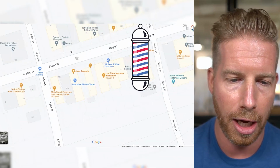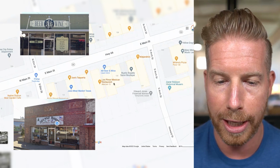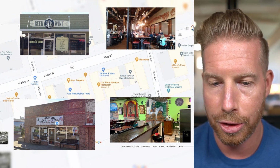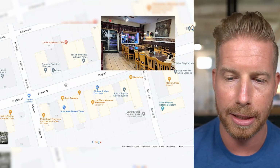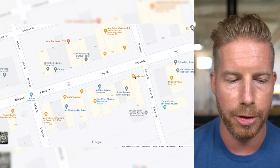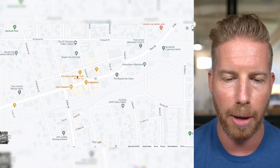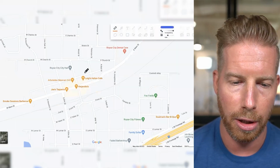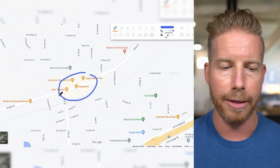You got a barber shop, you got pediatric therapeutics, you got the Taqueria, you got AB Beer and Wine, Los Pinos Mexican, Alejandro's, a lot of good Mexican restaurants over in this area, Milano's Pizza. So you've got quite a bit happening over here. You got a little historical museum. I would say Native Station Beer Garden, that's probably the newest place and the most popular. So that's just a little small chunk, not even about 2 blocks of the historic downtown area in there.